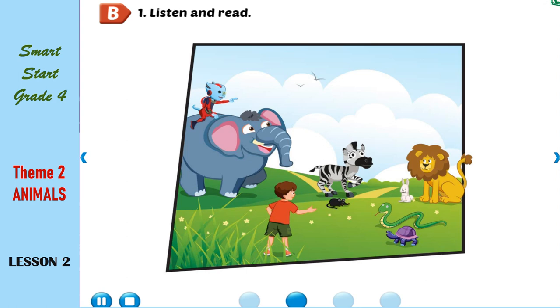Oh, is that a snake? It's fast. Yes, Alfie. It's next to the turtle. Which animal is faster, a turtle or a snake? A snake is faster than a turtle. Wow! Is that a lion? Yes, Alfie. Right next to the rabbit. They're very strong. Which animal is stronger, a rabbit or a lion? A lion is stronger than a rabbit.